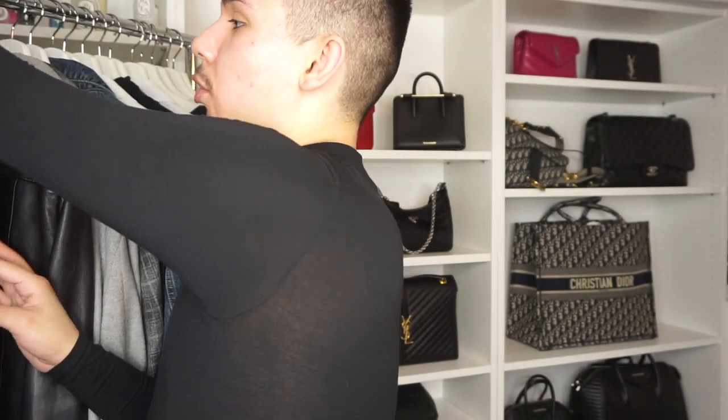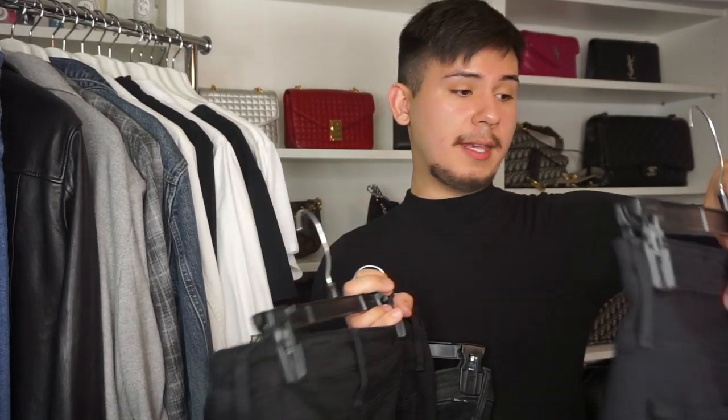And then you also need a black jean. So for me, I have 4 of these exact same AG. These are the Farrah Skinny Ankle. So like I said, I have one of them that has a raw hem, and I have one that does not. It just kind of depends on the occasion.